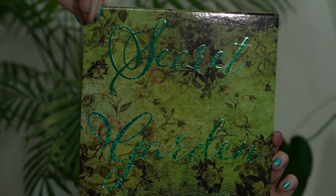Let's talk about the new Secret Garden palette that is launching from Bella Beaute Bar. So excited to see another palette from them. There's also some other products launching. So let's get right into it. First, of course, starting off with the palette. It is one of the bigger ones.